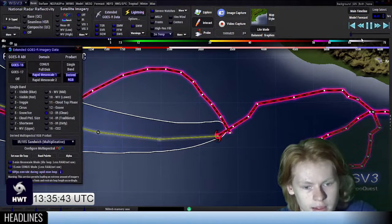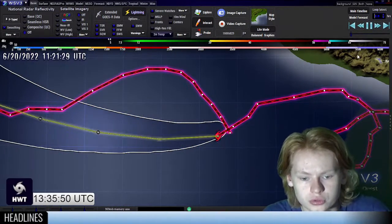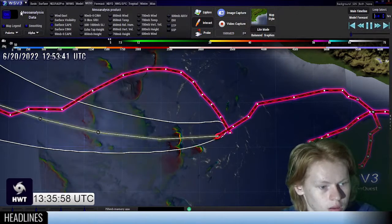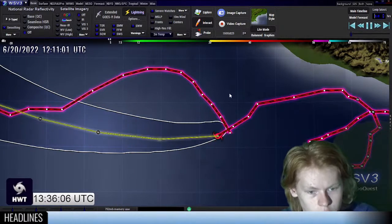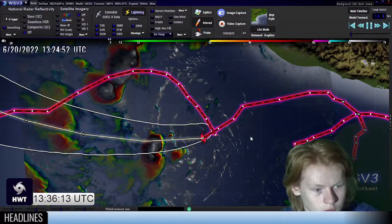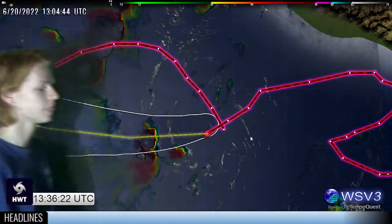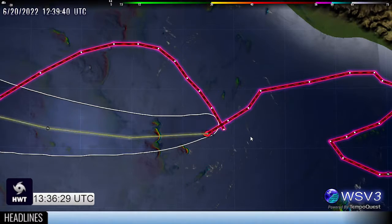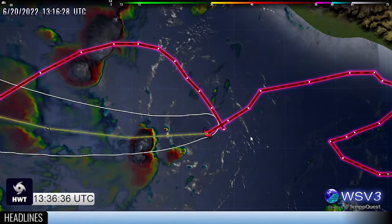Alright, so I actually want to do just the past 2 hours. So as you can see, if we zoom in, very high resolution satellite, deep thunderstorm activity off the west, up to the northwest, also lots of deep thunderstorm activity. Notice how little thunderstorm activity is near the center. That is why it's so weak. There are no thunderstorms happening right now at the center circulation, so it's not able to intensify.